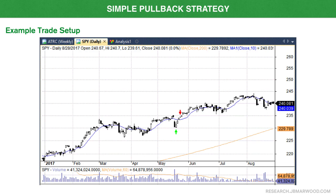You can see we've only been in the trade a few days, but we've managed to get a profit of 1.79%, which is not too bad.